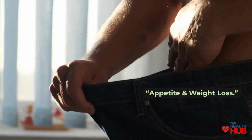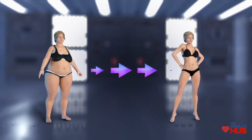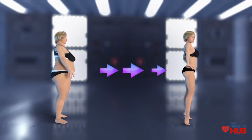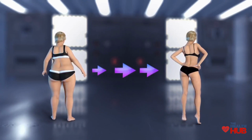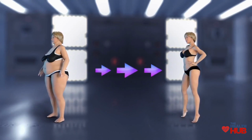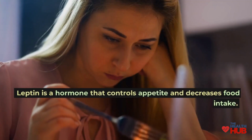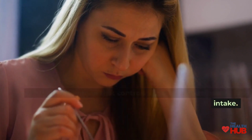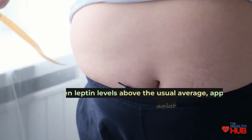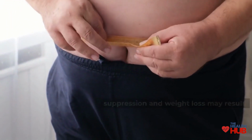Appetite and weight loss. In liver damage, particularly in the severe phase of fat storage, hunger-regulating hormones become disorganized. Leptin is a hormone that controls appetite and decreases food intake. When leptin levels are above the usual average, appetite suppression and weight loss may result.